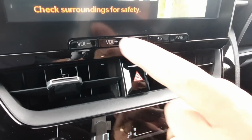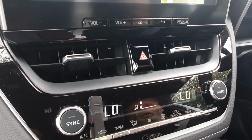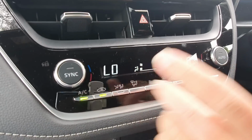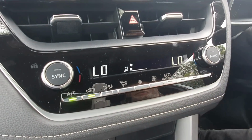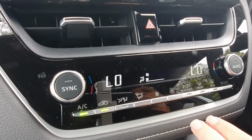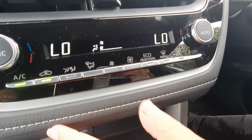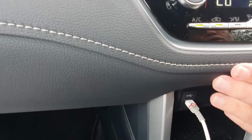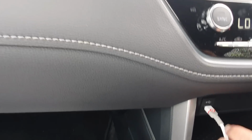Obviously, you've got controls on the steering wheel, but that's nice for your passenger, isn't it? That they can use those as well. You come down below, you've got your dual zone climate control with proper buttons. And I keep telling that lately, but I find it's very, very important. So again, now you've got this sort of soft touch to the dash with the stitching. So it really feels neat, well put together, and very, very smart.